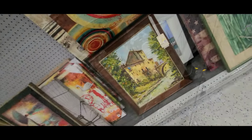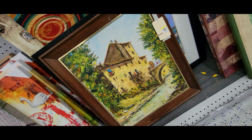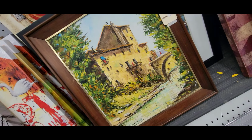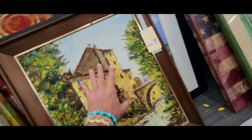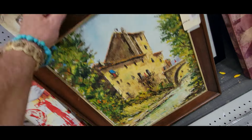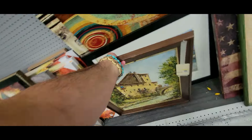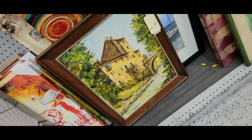Off I go. Guys, check it out. It looks like it's a painting, obviously, and it looks like it's real. Candelas. And it looks like it's either Spain or Portugal or maybe Italy. I don't know. They want $4 for it, but it's nice. Nothing super spectacular, but it's nice enough. Let's see what's back here. It has some time on it. You can see that. It's nice, but subject matter is just not enough for me. It's interesting, but not so much. I'm going to pass. I'm going to go.